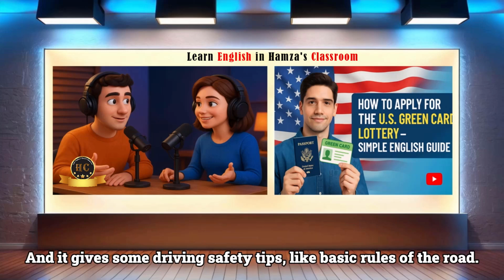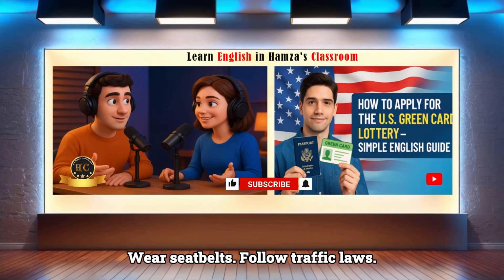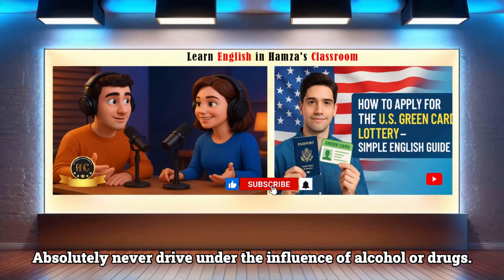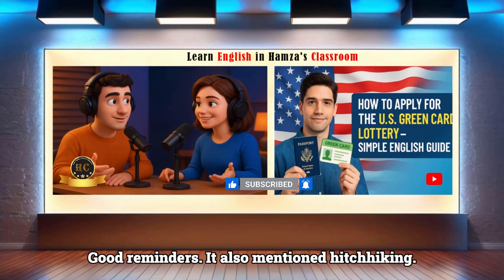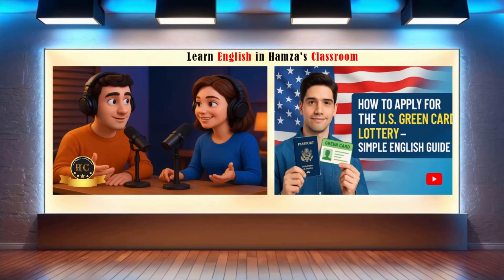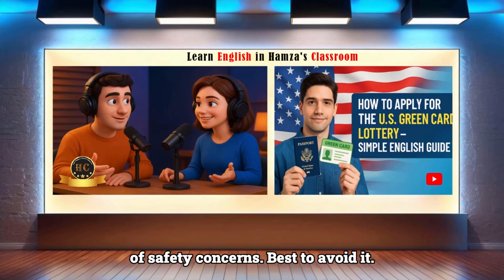And it gives some driving safety tips, like basic rules of the road. Yeah, about 10 practical tips. Always drive on the right side, wear seatbelts, follow traffic laws, absolutely never drive under the influence of alcohol or drugs. Basic but crucial stuff. Good reminders. It also mentioned hitchhiking. Yeah, just a note of caution that it's not common here and often illegal because of safety concerns. Best to avoid it.